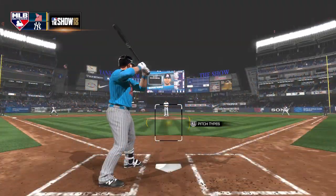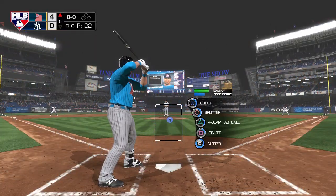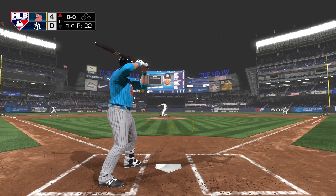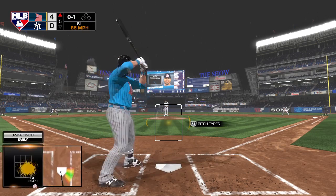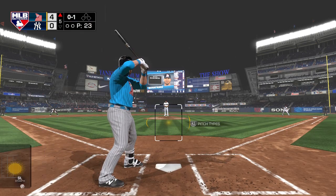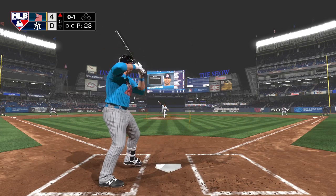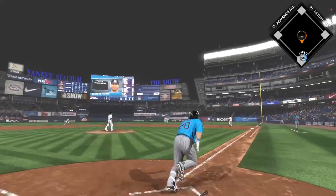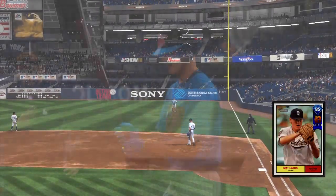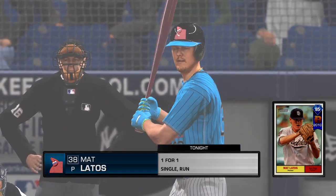Stepping in, Steve Pearce. He'll be the one to lead off against Masahiro Tanaka. Here's the first pitch to him. And he's in front of a tight little slider that time. Pearce is a player referred to as clutch by teammates, coaches, and of course the media. He seems to find himself in pressure situations. He dives. Did he catch that? He did.